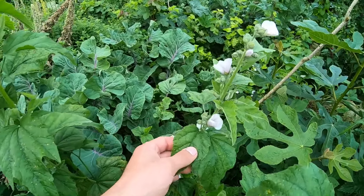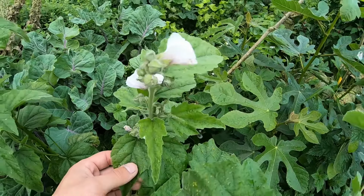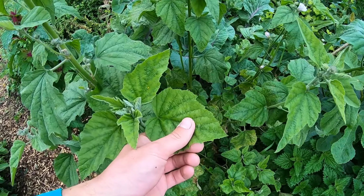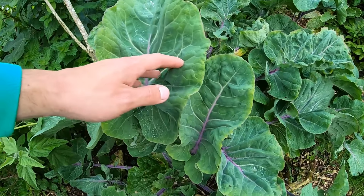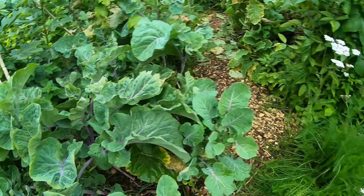We'll have marshmallow plants available. Nice one for the insects. The leaves are soft and they're full of mucilage, so if you have a rough throat, it's great for a tea. We see some Taunton Dean kale here. You'll see that spread around our gardens. We do the cuttings all year round.